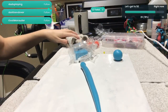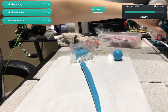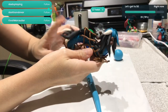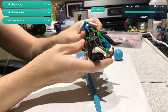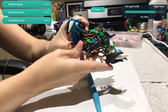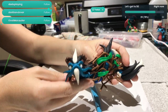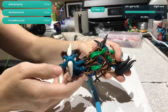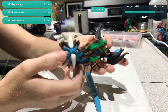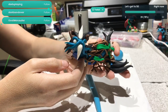Okay, so for those that did not get to see the completion of the random secondary project we were doing, this is he. I love his little face. His face makes me happy. I need to do more like that. I like how this turned out with the on the side and then the mustache.